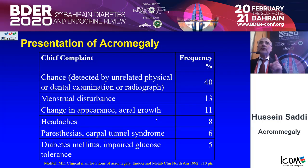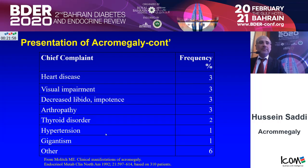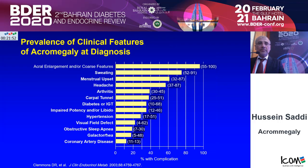When they present, 40% present by chance alone. They are detected by unrelated physical or dental examination. The rest may present with menstrual changes, headaches, carpal tunnel syndrome, like Dr. Samer mentioned earlier, or diabetes. Rarer presentations are shown here, and when you diagnose them with acromegaly, most of them have the acral enlargement or coarse features. Sweating is very common, and arthritis and carpal tunnel. But that's when you diagnose them, it's a little bit late.